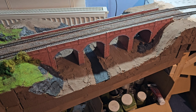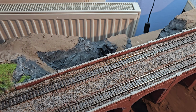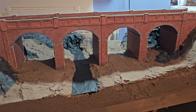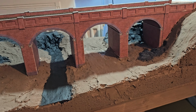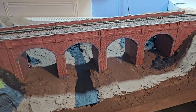Right, okay, so what's the latest on the layout? So I'd kind of paused work on the viaduct section for a bit, but I've started again. I added in a wee bit more landscape at the back there, and I've started painting what's going to be the river, a waterfall through the arch there. Through this arch here is going to be a road. It all looks a right mess at the moment. But that's what I'm working on just now.